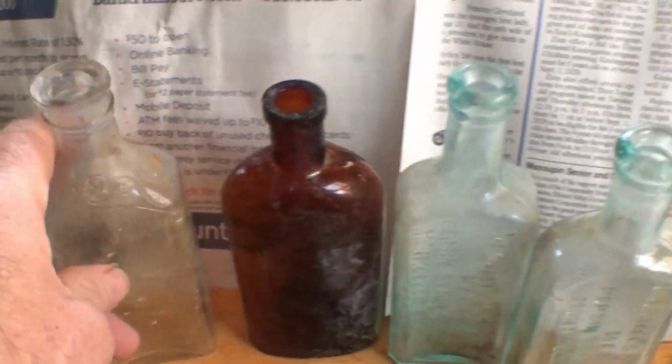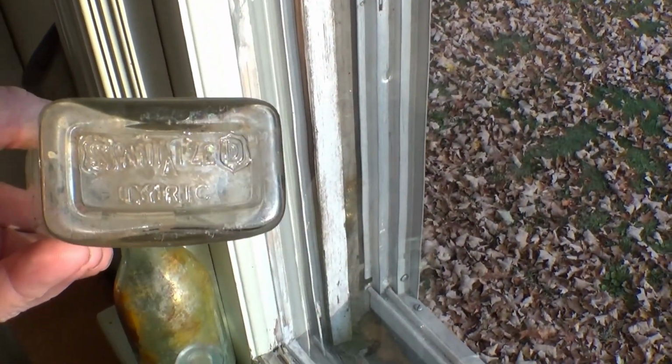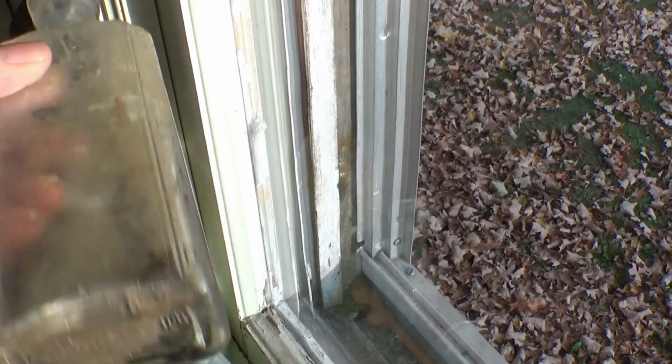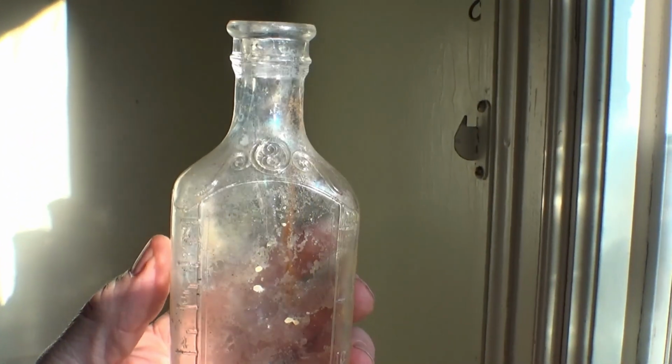This bottle here is real fancy. It's hand blown. It's got measurements on it, and on the bottom it says Sanitized Lyric. And again, that'll turn amethyst. So we always save them.